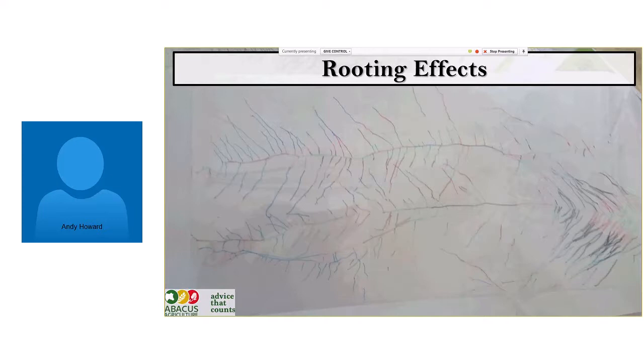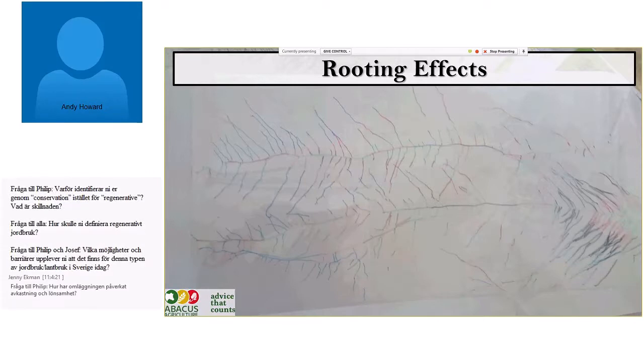And we've got to remember that things going on underground are just as important as things going on above ground. But that was just an interesting thing that they found 5 years ago, that faba beans made the rooting of oilseed rape improve. And that's one of the downsides of oilseed rape, it likes to root shallow.